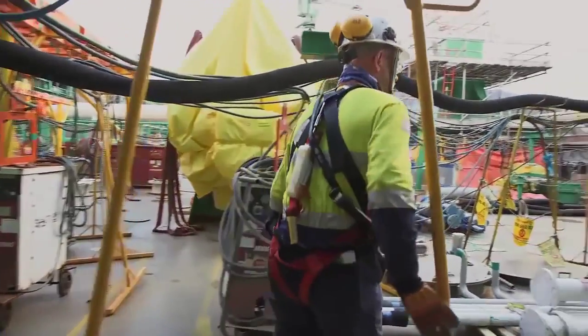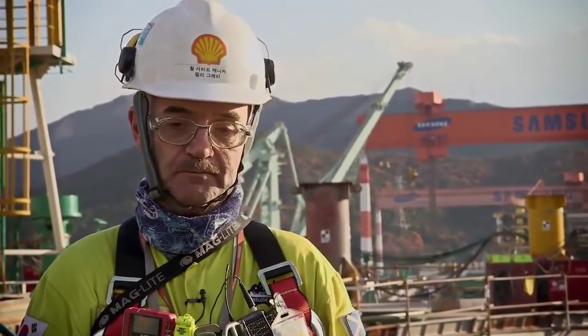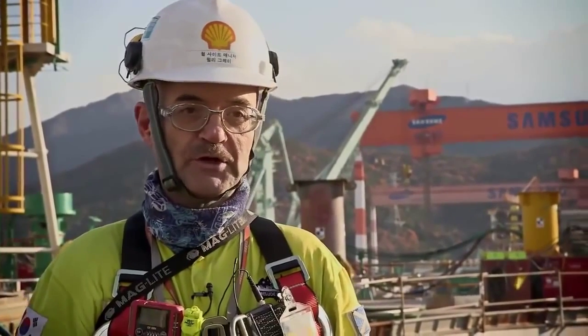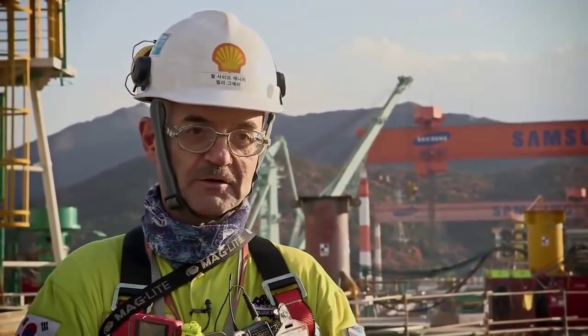So we have from 7 a.m. till about 8:45 is the tidal window. So it's quite short actually, and if we don't achieve it then, the next one is in the evening, but that's in total darkness, and we have to wait until the following morning again. So everything's geared up to meet that key timing on Saturday morning.